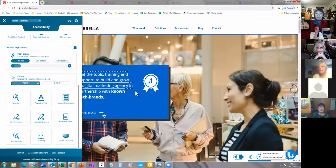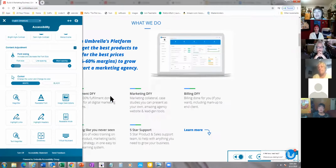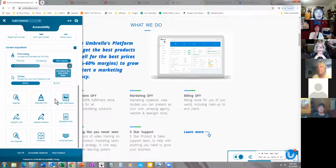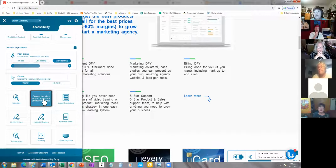Word spacing. Again, and I've been in technology for 50 years, I have no clue how they get this to work on a website where you just plug in this little tool. It's beyond me. You can change the word spacing so there's more space between the words. You'll see how it's just reacting to the controls on the left-hand side. There's readable fonts. If your font is cursive, it turns it to readable.